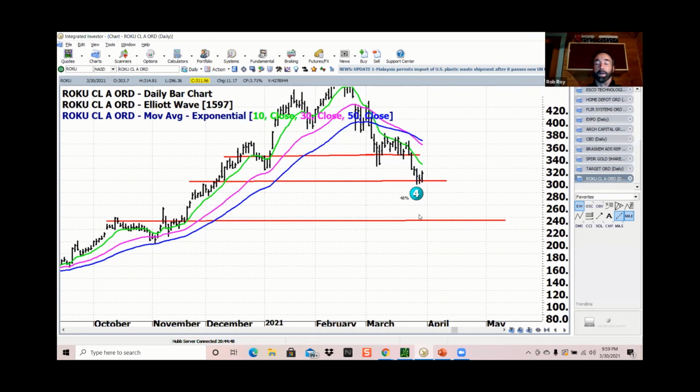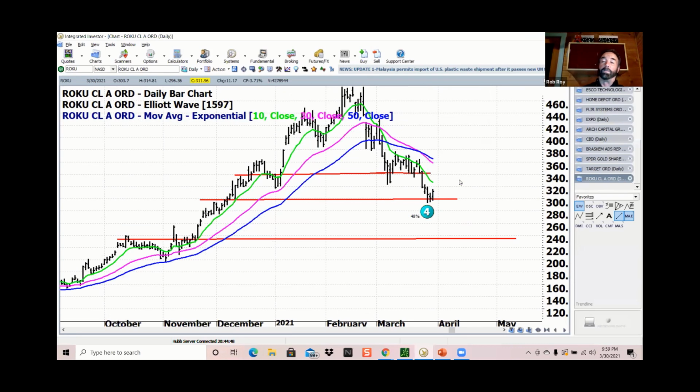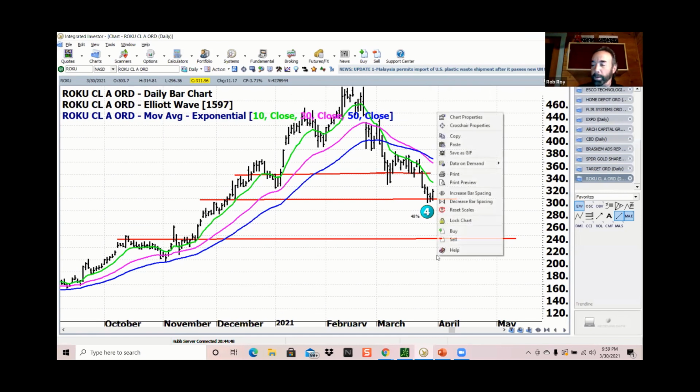So it needs to hold right here, get back above that 10-day moving average. Then it's going to have to contend with the resistance there at 340, which is where it was finding support before. So it's got its work cut out for it. Be tough to go long without seeing it break back above the 360 level. Close above there with some follow through. Pardon me, but you certainly have to be aware of the downside as well there.